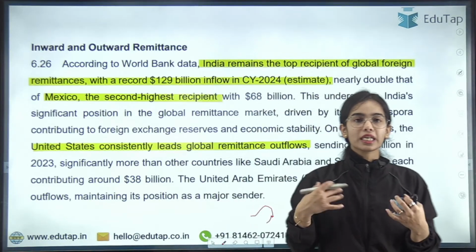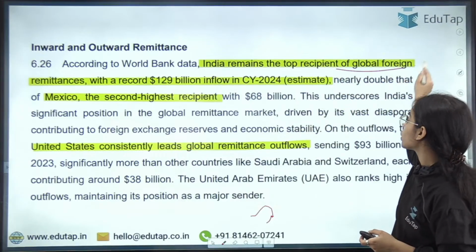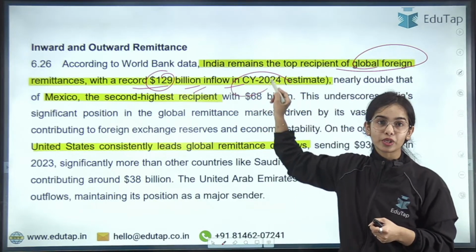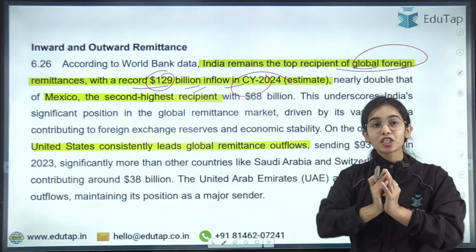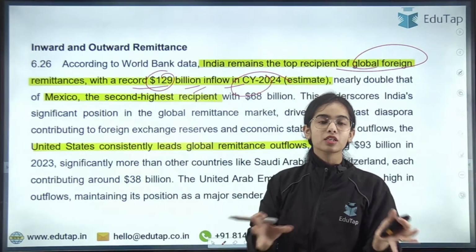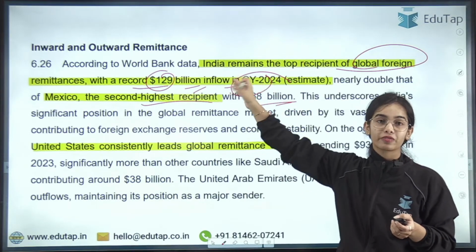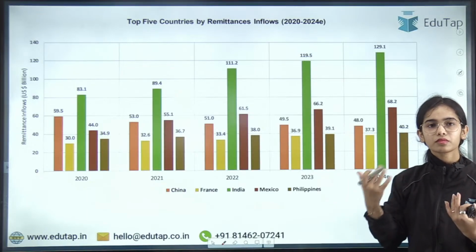Okay, so the inward and outward remittances. India remains the top recipient of global foreign remittances with a record 129 billion inflow in the calendar year 2024. After India, there was Mexico, but India is the largest recipient of global remittances from all over the world, and Mexico, the second highest recipient, only received 68 billion. That is nearly half of what we received.